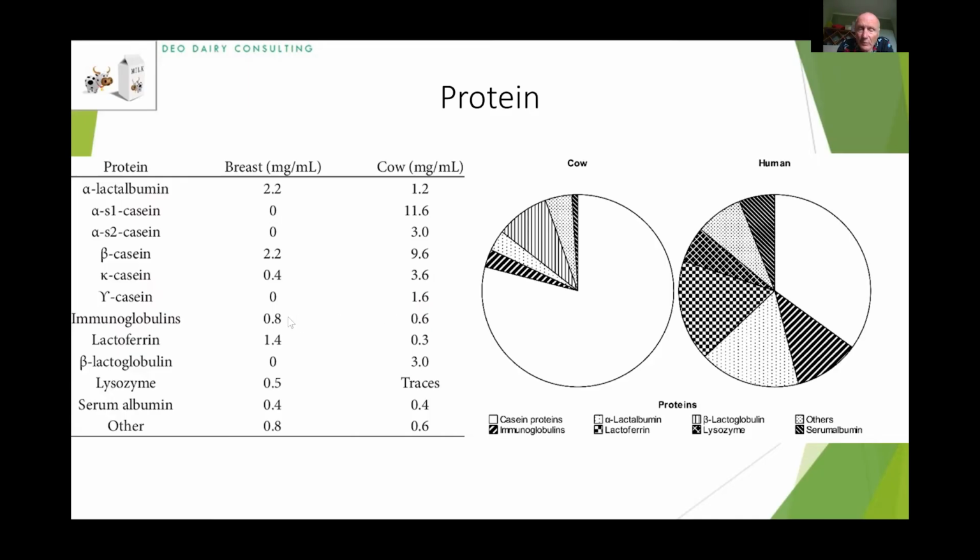Immunoglobulins, they're about the same, but we'll talk about that a bit later. Lactoferrin, 5 times as much lactoferrin in breast milk. Beta-lactoglobulin, which is the main whey protein, again, breast milk has none. Why? So we can look at cow's milk and the proteins in cow's milk and say, well, look, most of them we don't need, but there are some that we need more of. So this is really interesting stuff. There's also a whole lot of smaller enzymes and proteins there in smaller amounts that we just don't really know about. So I think we have to do more research on, do we really need caseins there at all? And what whey proteins do we really need?